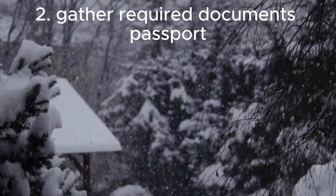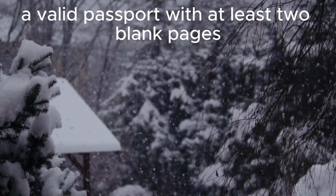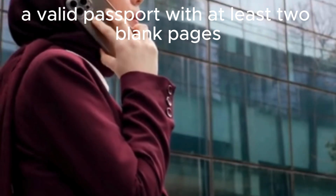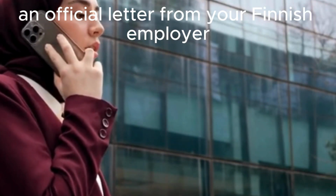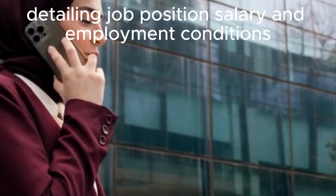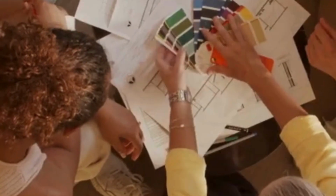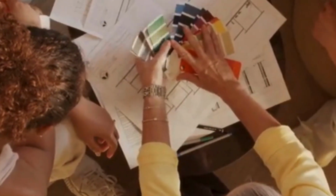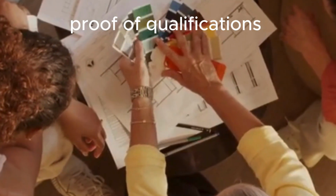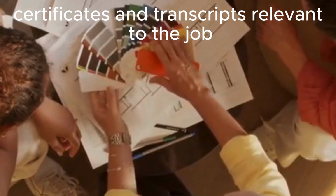2. Gather required documents. Passport. A valid passport with at least 2 blank pages. Job offer letter. An official letter from your Finnish employer detailing job position, salary, and employment conditions. Employment contract. A signed contract outlining the terms of employment. Proof of qualifications. Diplomas, certificates, and transcripts relevant to the job.